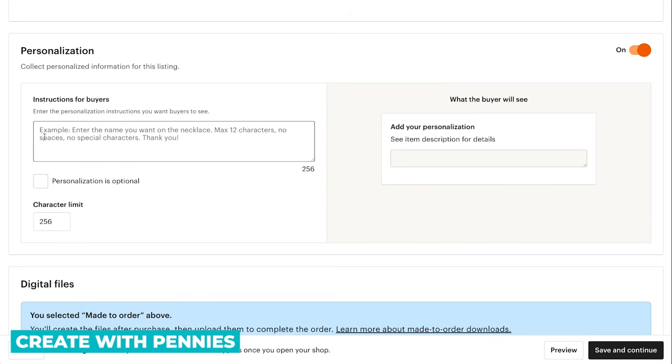Etsy does give you an example, which is great. It says, enter the name you want on the necklace, max 12 characters, no spaces, no special characters. Thank you. That is basically the type of instructions you want to give your customer, and you would type it in here. So enter blah, blah, blah. And then you can click here to make personalization optional.